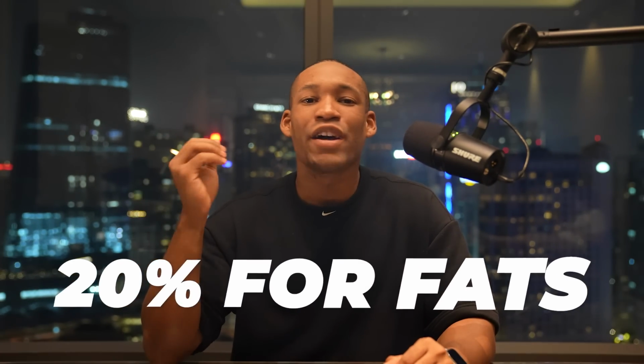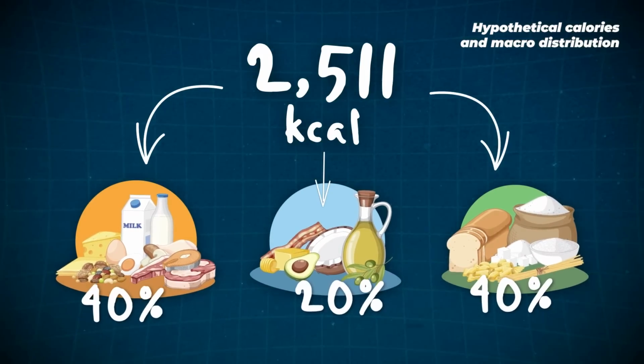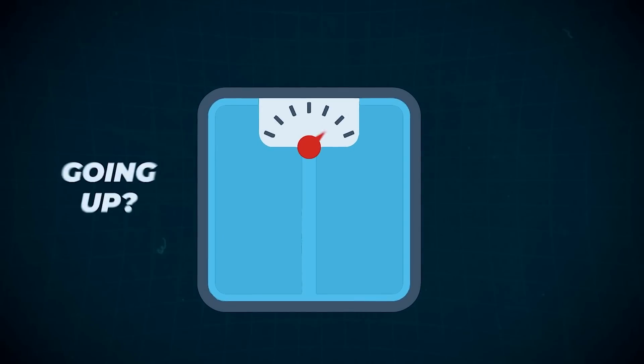For your fats in general, at the lower end, I use 20%. I go no lower than that. So take your total calories, allocate 20% to your fats and the rest towards your carbs. You need to consistently follow these macros that I've just calculated for at least 2 weeks and see what results you get. Did your weight increase?